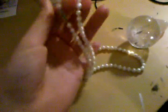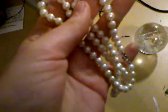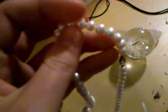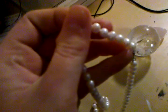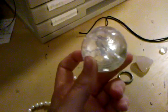Now I have pearls, real freshwater pearls. Actually, I'm not sure where they came from, but they are real, and I also have a bracelet and earrings to match. And I like the fact that you can tell real pearls because they're not perfect. They're not going to be exactly round.